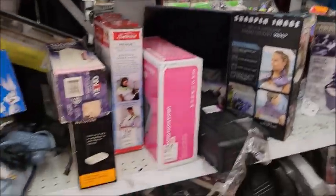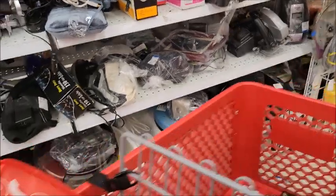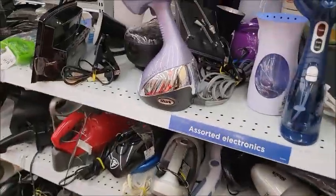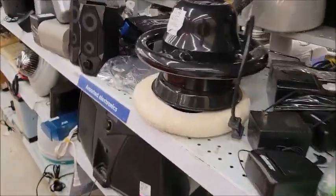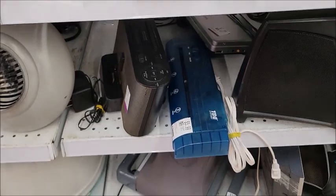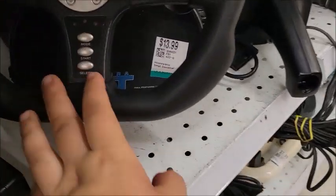So guys, we finally made it to the electronics department. We are scanning through there, and we don't really see anything to note. This section is great to find some DVD players, because DVD players and VHS players and combo sets do hold a little bit of value.